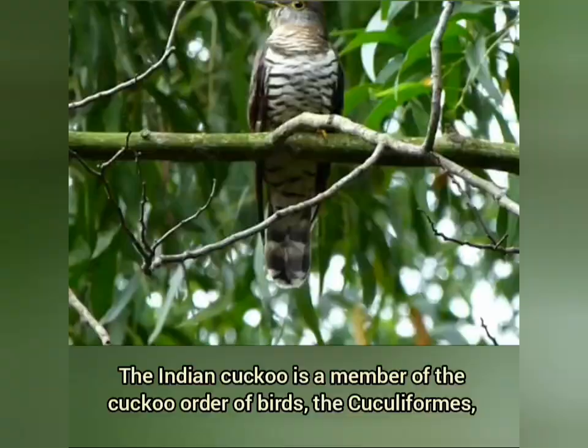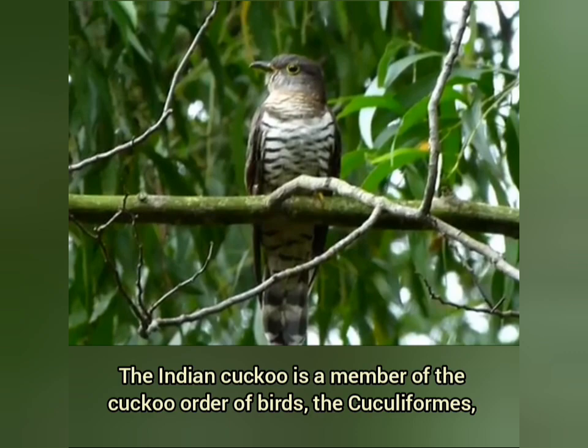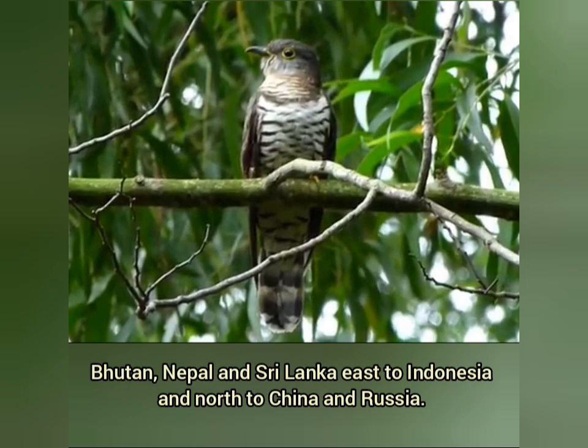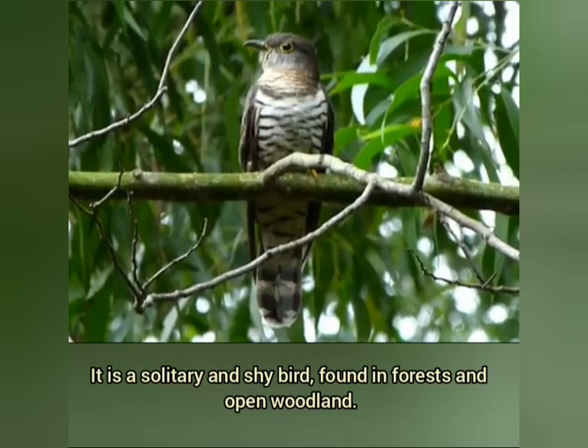The Indian cuckoo is a member of the cuckoo order of birds, the Cuculiformes, that is found in the Indian subcontinent and Southeast Asia. It ranges from India, Bangladesh, Bhutan, Nepal and Sri Lanka east to Indonesia and north to China and Russia. It is a solitary and shy bird, found in forests and open woodland.